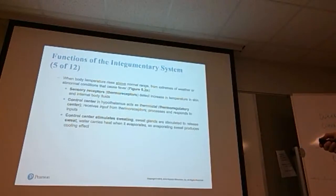Sensory receptors in the skin let the body know that we're getting cold or we're getting too hot. The control center in the hypothalamus acts as our thermostat, receives input from those thermoreceptors, processes and responds. Then the chemical control stimulates sweating if we're getting too hot, or shivering if we're getting too cold.